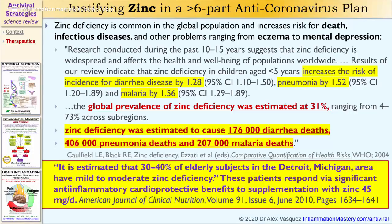And now let's take that data and apply it to adults living in a so-called developed country such as the United States. Here they estimate that 30 to 40% of elderly subjects in Detroit, Michigan have mild to moderate zinc deficiency. These patients respond via significant anti-inflammatory cardioprotective benefits to supplementation with zinc at 45 milligrams per day, which is very consistent with the level of supplementation I suggested earlier for adults at 30 to 50 milligrams per day.